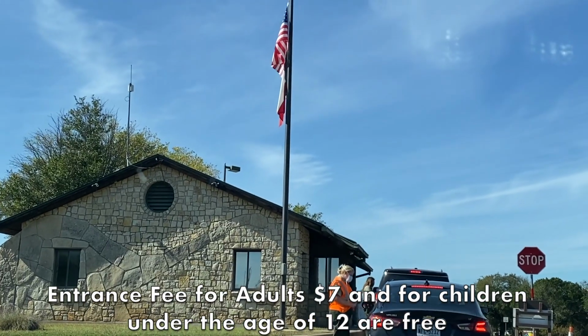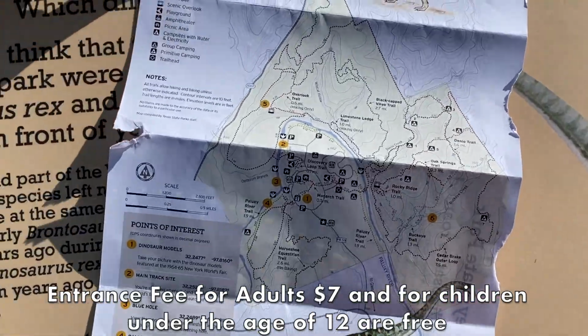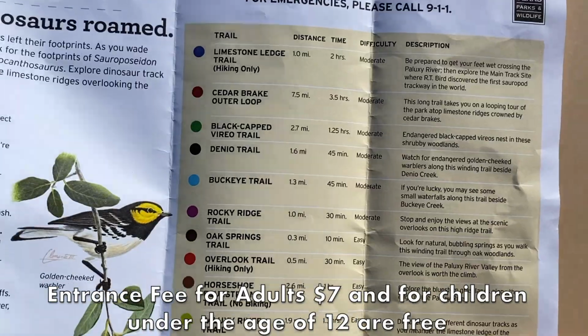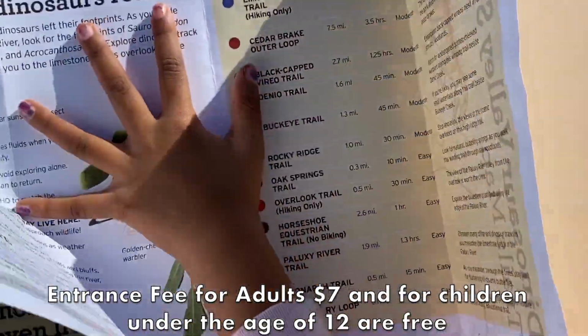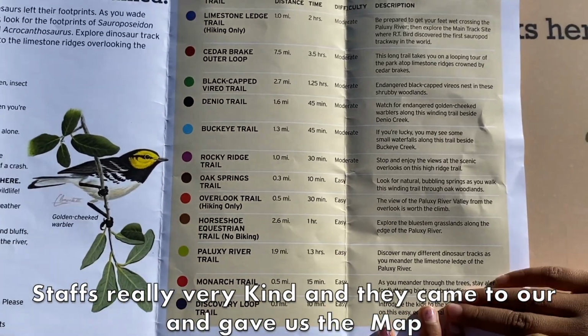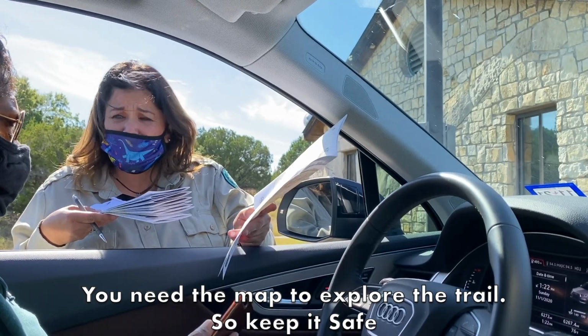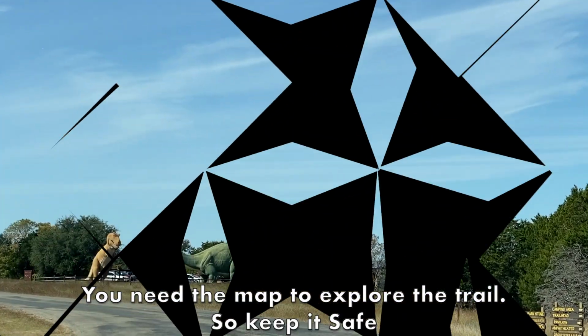The entrance fees are so low. Literally, it's only $7 for adults, and kids 12 and under are free. The staff were really kind. They came up to our car and gave us a map, and the map had trails on the back. Like in most Texas maps, they show you the trails on the back. And see, they're giving us the map.